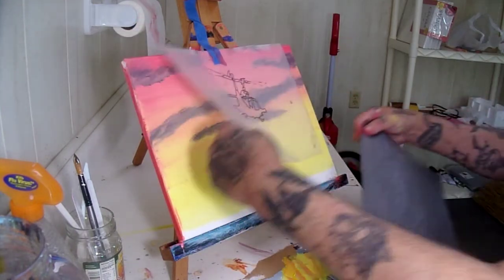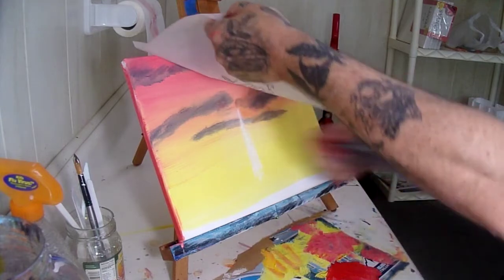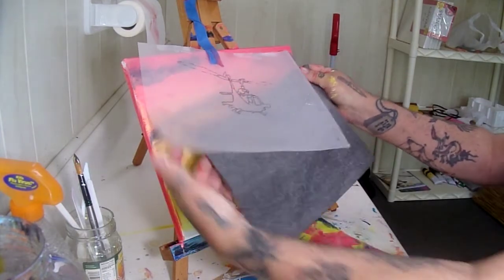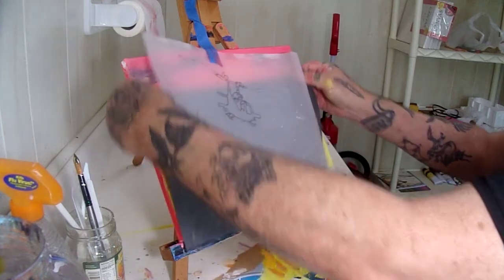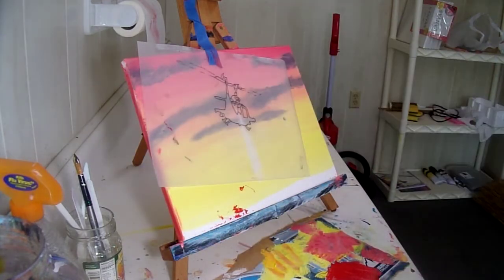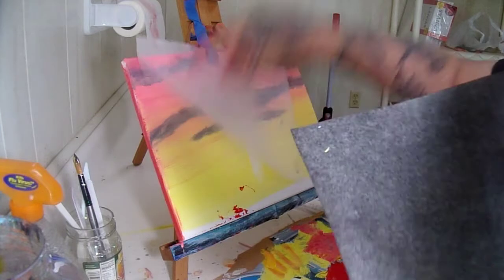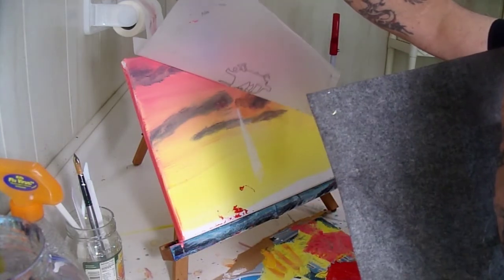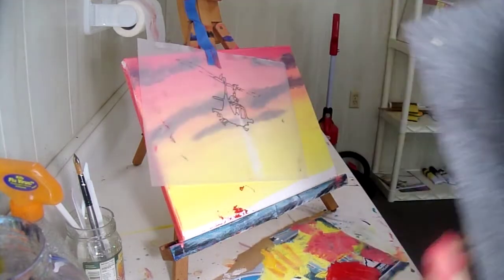I'm going to slide this up under here and hope I don't mess up and get paint all over the, which I did. And I just messed up my canvas, didn't I? Yes, yes I did. That's okay though. We're fine. We're good. Okay.